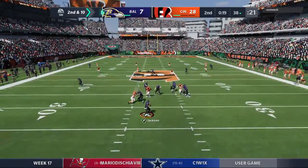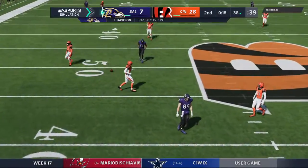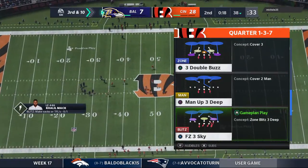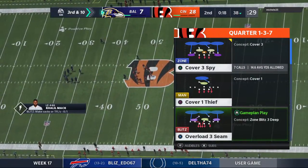Again on 2nd and 10, it's Jackson. And he'll be hit as he releases it, and that'll fall incomplete. From the snap, he certainly looked like he knew where he wanted to go with the ball, but surprise, that guy was covered. So that took his attention elsewhere to no avail.